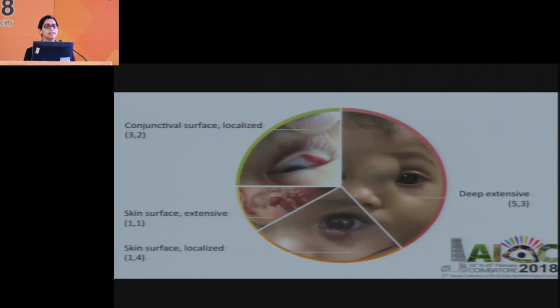At baseline, the lesions were characterized into 4 major types. Majority of the patients had a deep extensive lesion. 5 patients had a skin surface localized lesion. Another 5 had a conjunctival surface localized lesion. And 2 patients had a skin surface extensive lesion.